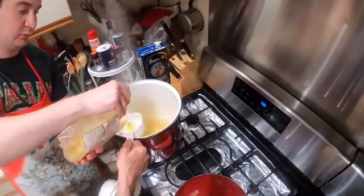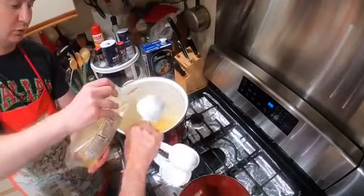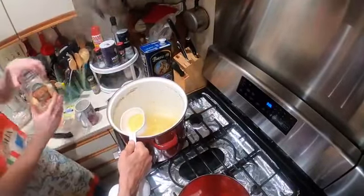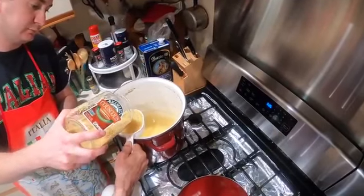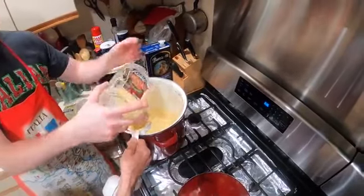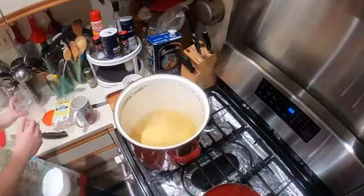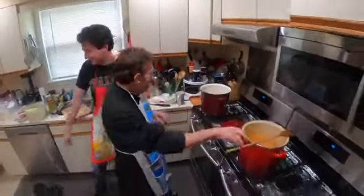3, 4. And I got this other one here. Open the other one. 4, 5, and then here's 6. We're going to be able to feed all of Northfield tonight. Invite them over. If it wasn't quarantine, we would.